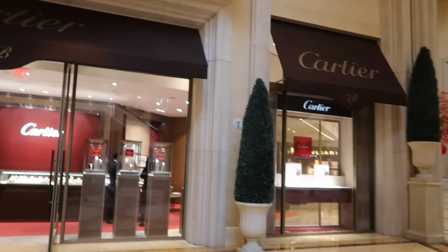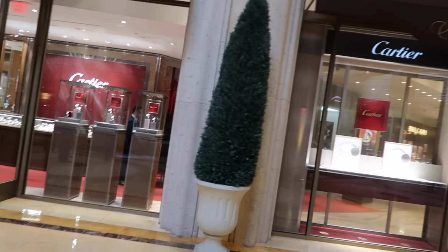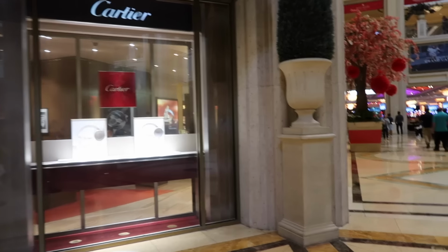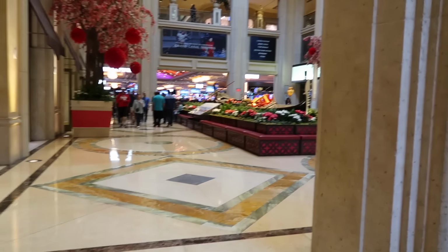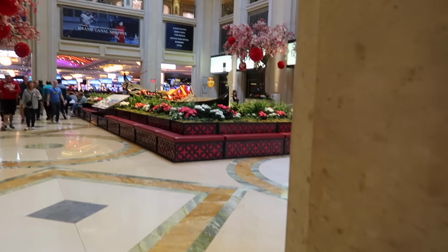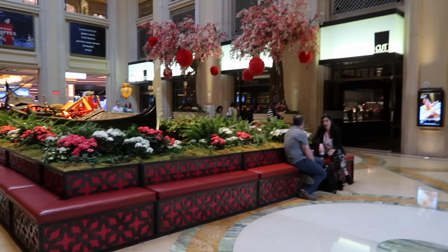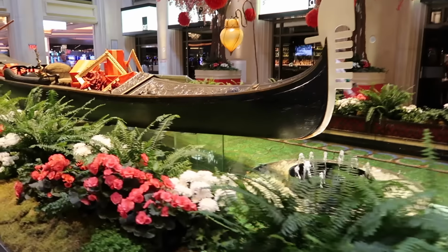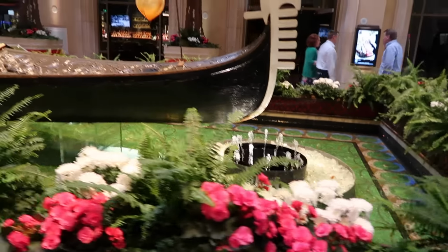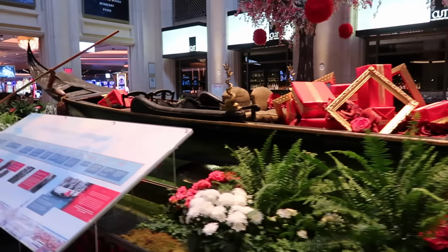Here they have their own exhibit with flowers and decorations and this beautiful love sign. Cartier, you know, maybe one day I'll be able to afford it. We'll see, I hope. But again, there's the luxury stores. As you keep walking, they have this beautiful gondola done up with all these flowers around it. It was just so breathtaking, and you can go up to these flowers and touch them and smell them. They're the real thing, guys. These are not fake flowers. They have this gondola in this fountain area there.